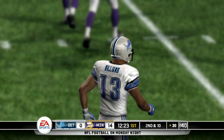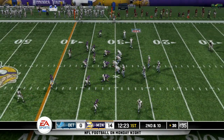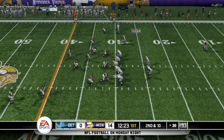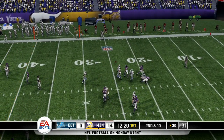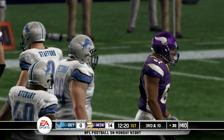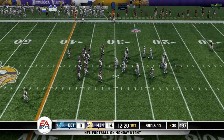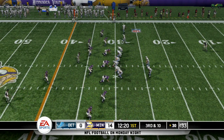Not so much a bad pass as a bad decision. He saw the coverage there, simply had to go to the next receiver. He didn't make the right move. No one can come up with it. Jonathan Stewart was his intended target. Whoa, that was really lucky that one wasn't picked off. Not a good decision at all there.